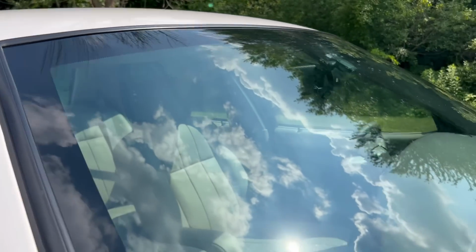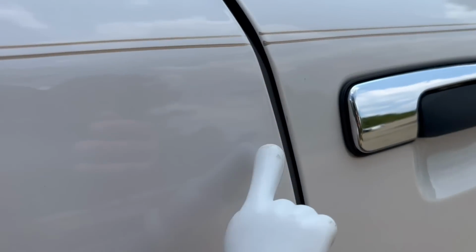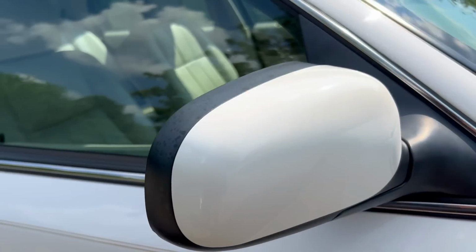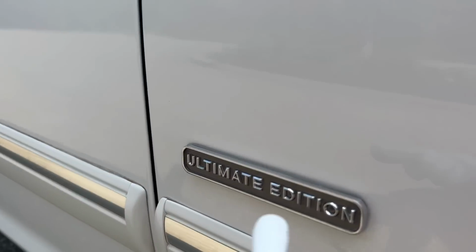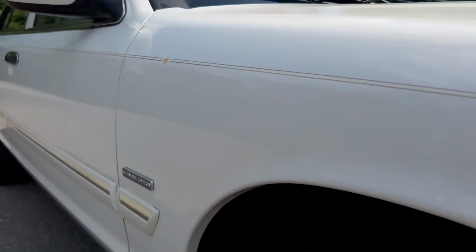Whew. And original glass, car light windshield. The doors here, all the rub strips. What am I? Heat's getting to my brain. Door edges, nice. I don't think there were many backseat passengers. Even on this door edge, all in nice shape. Mirror caps, perfect. Look down the side here, nice, straight. All the chrome trim is in great shape, ultimate. And then again, that Mercury emblem kind of monogrammed into the pinstripe there.